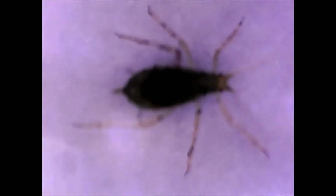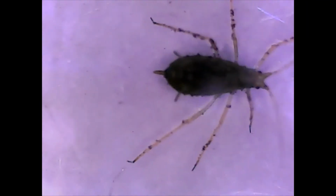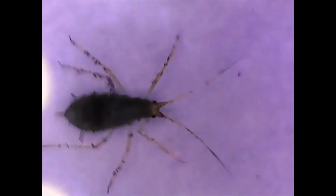It's probably kind of scared. Probably thinks that I am going to try to eat it. Probably thinks that I'm a predator. But don't worry, bug. I am going to let you go in the yard. We just want to learn about you.